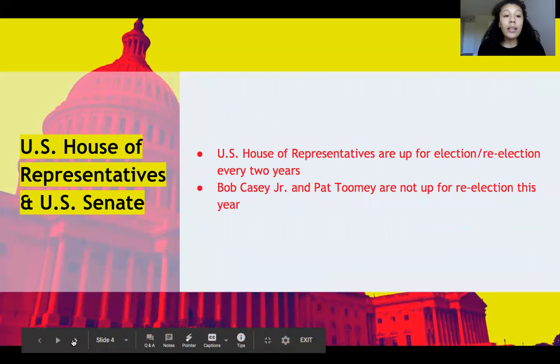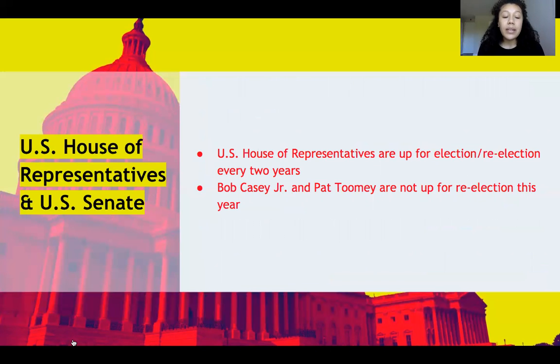Okay. This year, for the U.S. House of Representatives and U.S. Senate, there is no one up for election. Both Bob Casey and Pat Toomey are not up for re-election this year because for the House of Representatives, the election happens every 2 years.